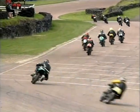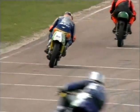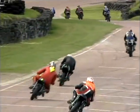Looks like it might be Jonathan King in that 5th position there. We'll try and confirm that for you. I'm just going by the rearward ID of his leathers and seat on the machine, and that can be a dangerous method. But that could well be Jonathan King up there. Another good ride for Jonathan if that is him.